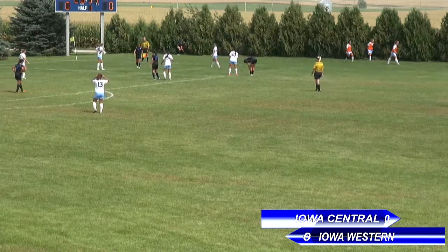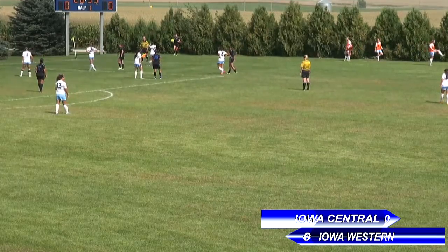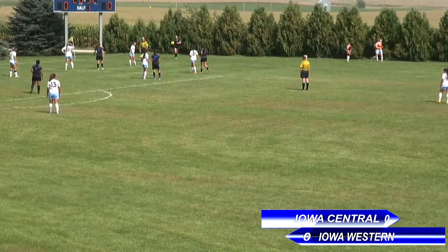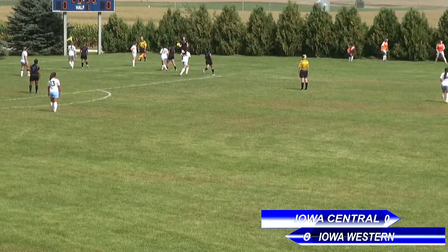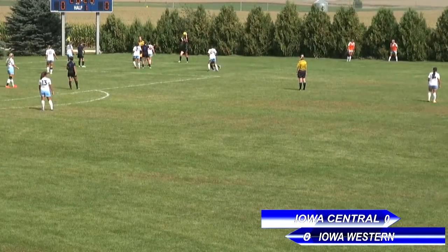See what they do here. As we said before, Iowa Western keeping the pressure on Iowa Central, and that's what you've got to do against a good defensive team. Because if you put this much pressure on for long enough, eventually something has to go.